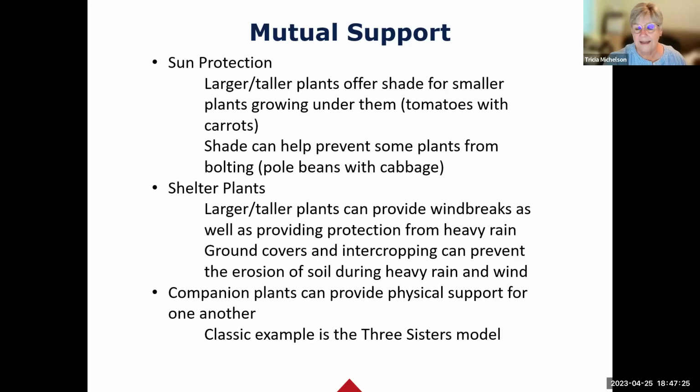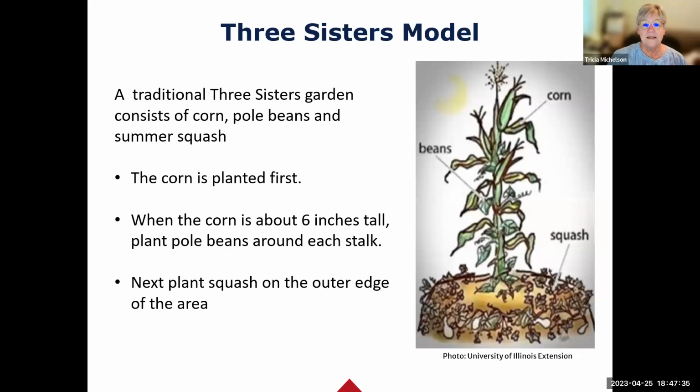And another classic example is physical support. And we always look to that Three Sisters model as a good example of this. This is the traditional picture of a Three Sisters garden. It consists of corn, beans, and pole beans were the traditional in the Iroquois tradition, and summer squash, your plain old yellow squash.